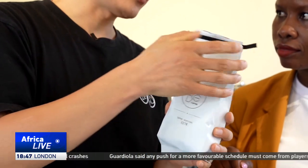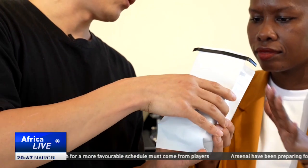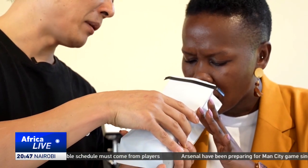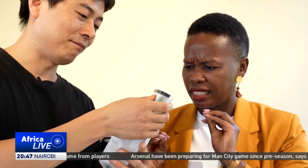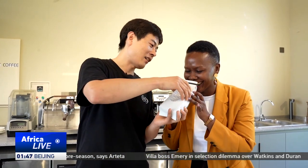This is sun-dried Yirgacheffe from Ethiopia. It's freshly roasted to bring out a distinctive aroma of ripe fruit. And this is a sun-dried Kenyan bean. You can feel the aroma of pineapple or jackfruit. These are particularly fascinating natural scents.